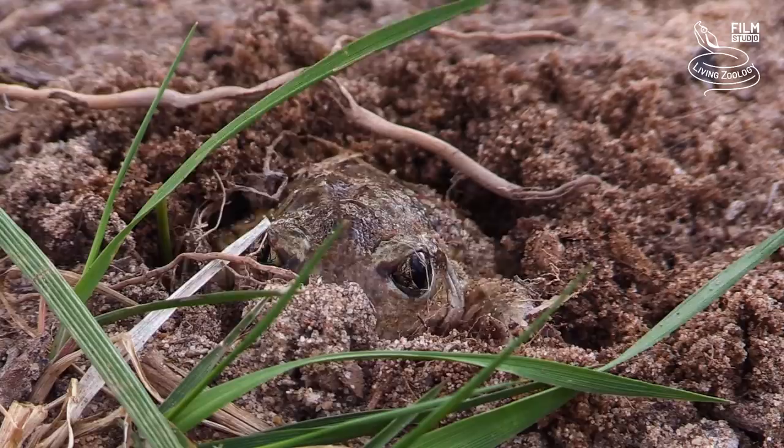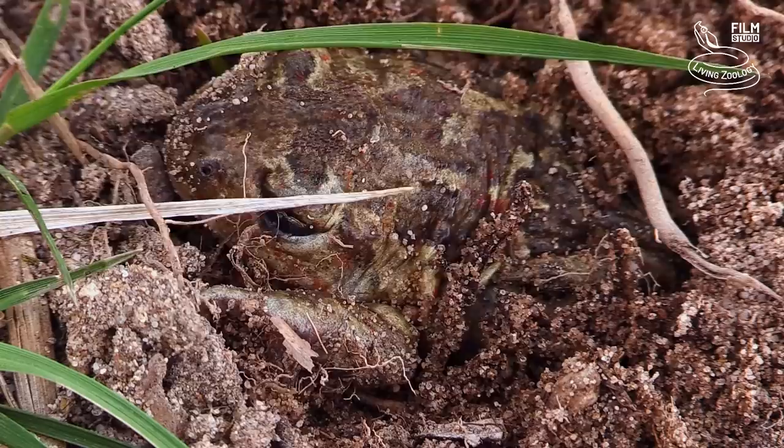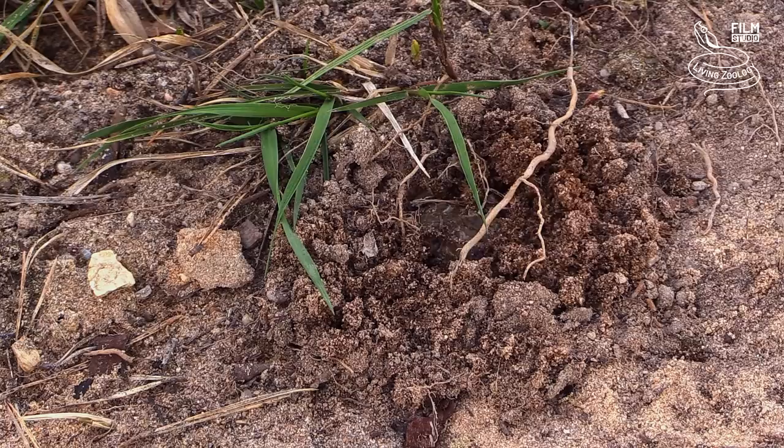After a moment of digging, the toad disappears into sandy substrate. Spadefoot toads also spend the winter buried up to 2 meters below the surface.